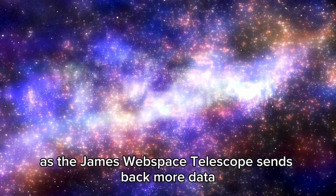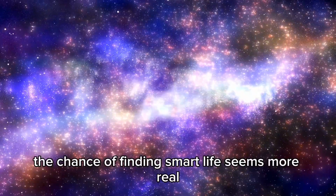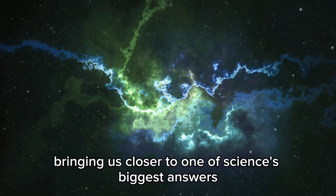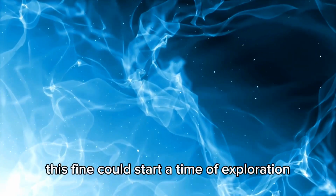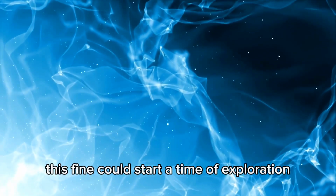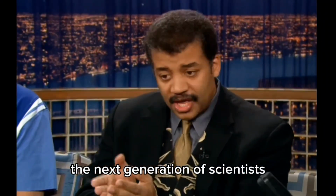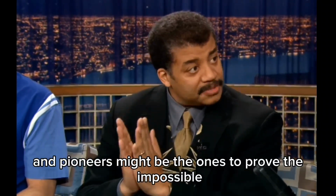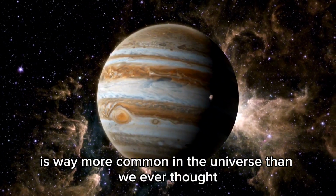As the James Webb Space Telescope sends back more data, the chance of finding smart life seems more real, bringing us closer to one of science's biggest answers. If Proxima b really has a sophisticated society, this find could start a time of exploration and talking to other stars. As we push the limits of what we know, the next generation of scientists, astronomers, and pioneers might be the ones to prove the impossible, that life, in all its different forms, is way more common in the universe than we ever thought.